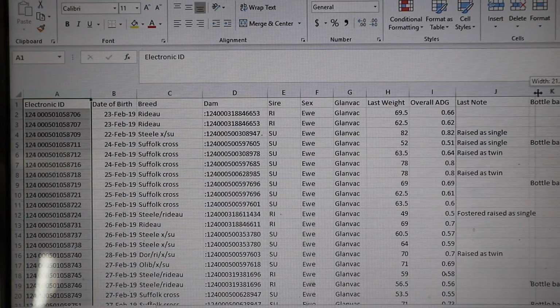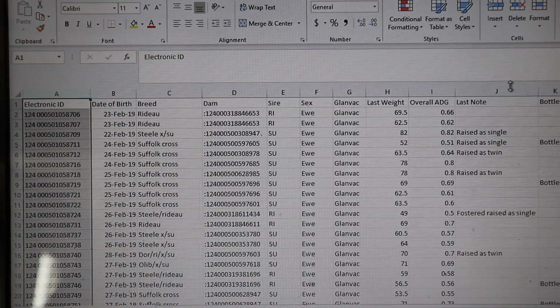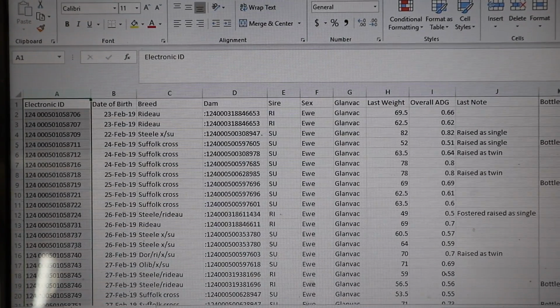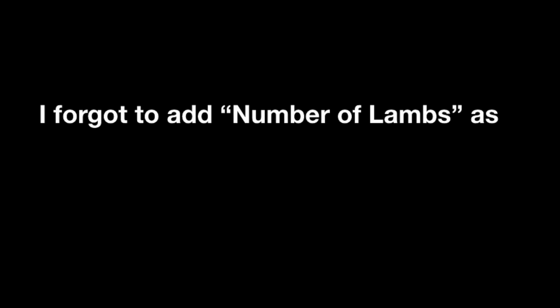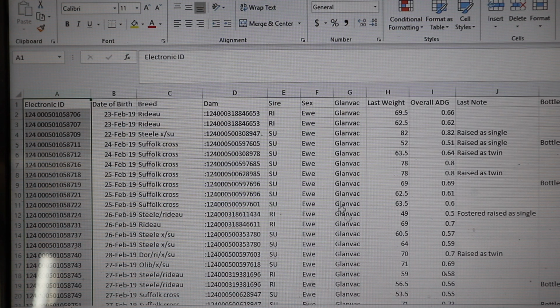Now those notes are anything that I wrote maybe yesterday on them or on their birth. This tracks back right to my records that I did when they were just born. So there you go. I have everything on Excel, and now I can go through and look at the data, you know, how much they weighed, what their overall average daily gain was, and go from there.